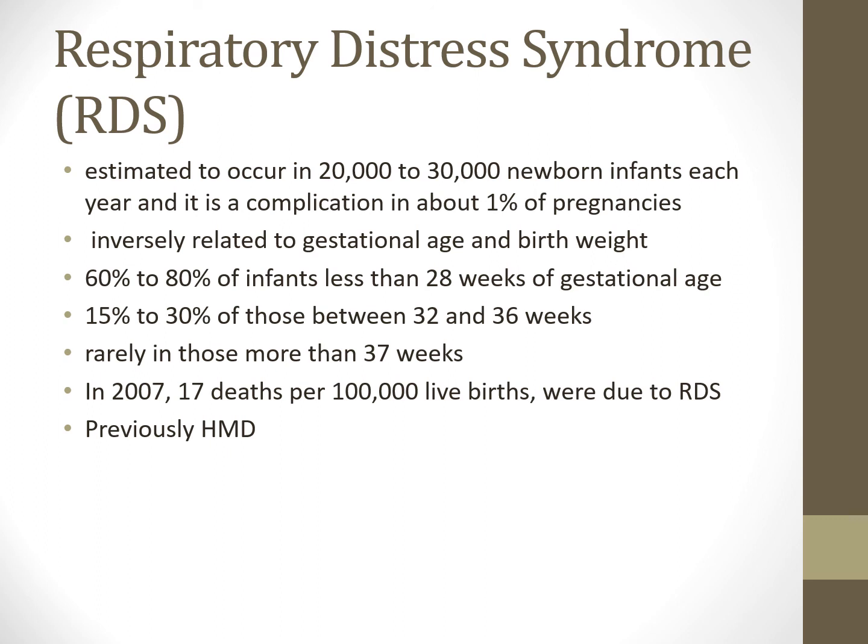These are old statistics, and I won't test you on the statistics, but it's inversely related to gestational age, which means the younger the kid or the younger the gestation that they're born at, the more likely they are to have RDS. And that's the big thing to remember. If it's safe to do so to keep the kid inside mom, and it's safe for mom, then we're going to try to keep that kid inside as much as possible. That reduces their risk of RDS and a lot of other things.